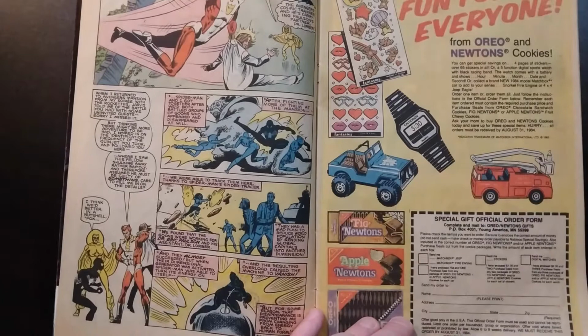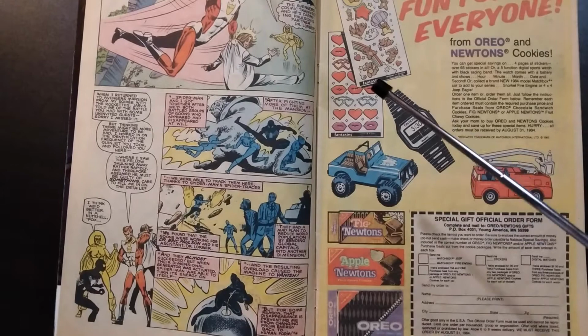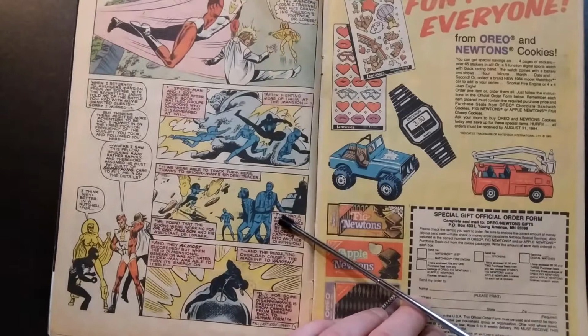And if I'm an 8-year-old, this is how I'm learning to read. This is how I'm learning to make sense of what's happening here. And then the words come later. Call it literacy.